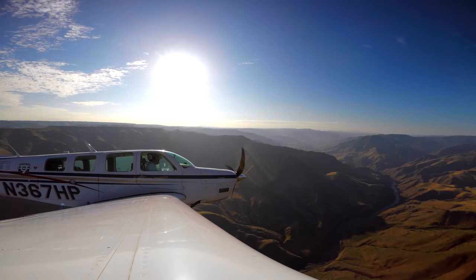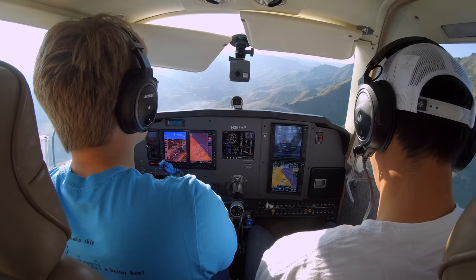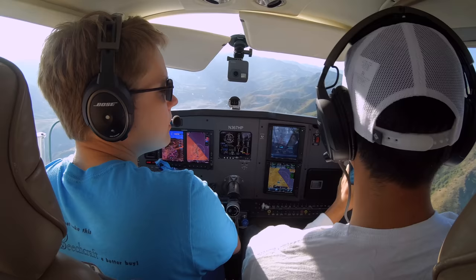North. See it right down there? I don't see it, actually. Okay, hold on. We're like right over the top of it right now. I don't have a good angle on it. This is fun. I mean, just flying around in this little valley is fun. Oh yeah. We don't get to land.